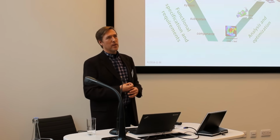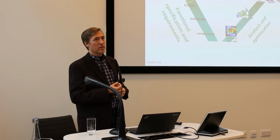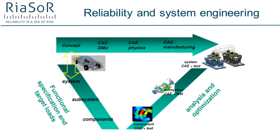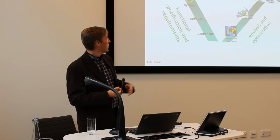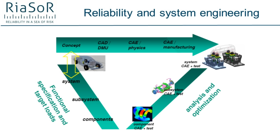And if we now look at the engineering process, and especially how you treat system engineering, that means when you have a project which consists of lots of different parts, systems and subsystems and components, that becomes a quite big problem. So you need to treat it in a systematic way. And a quite common way to think about this in system engineering is that you start here with the full system and set the functional specifications and requirements. And then you break these requirements down from the system level to the subsystem level, and then from the subsystem to the component level.